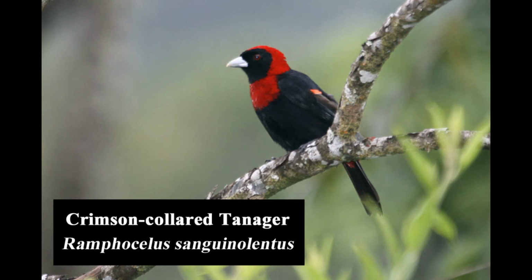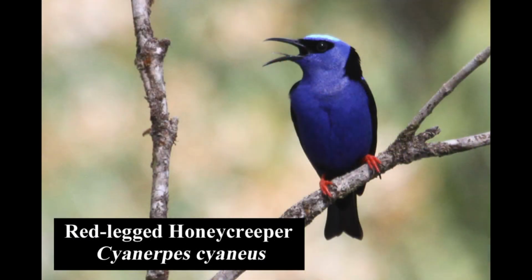The unmistakable crimson-collared tanager is fairly common along the Caribbean slope, in forest edges and second-growth woodland. The red-legged honeycreeper is common in forests, forest edges, second-growth woodland, and gardens. This image is of a male in breeding plumage. Females and non-breeding males have a rather nondescript olive-green plumage.